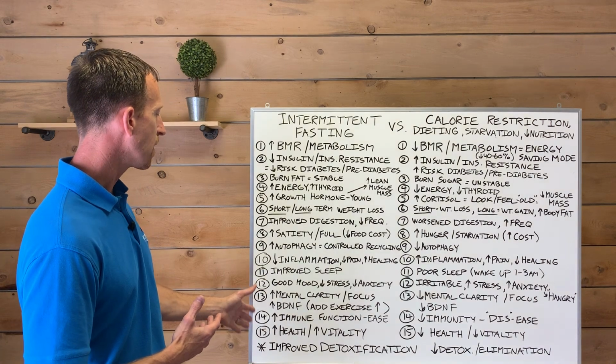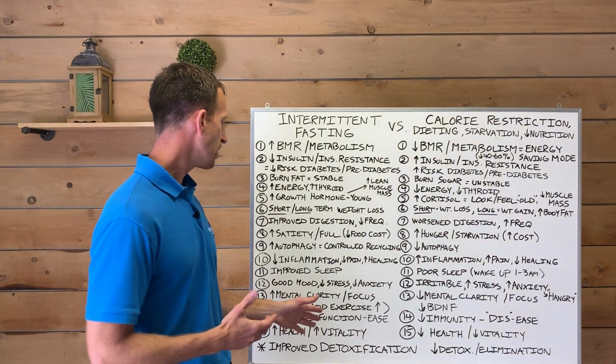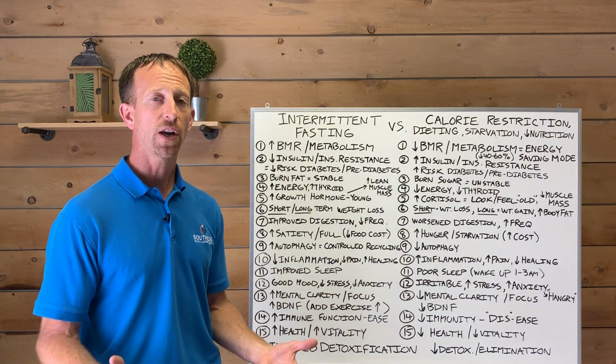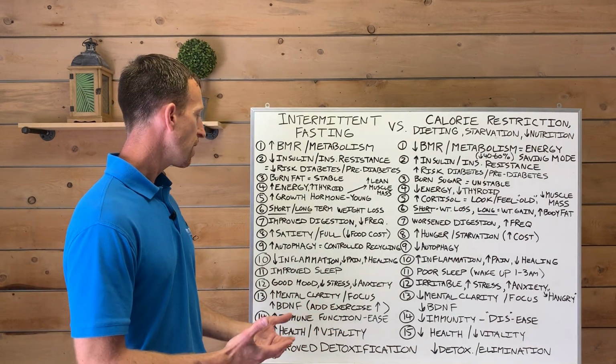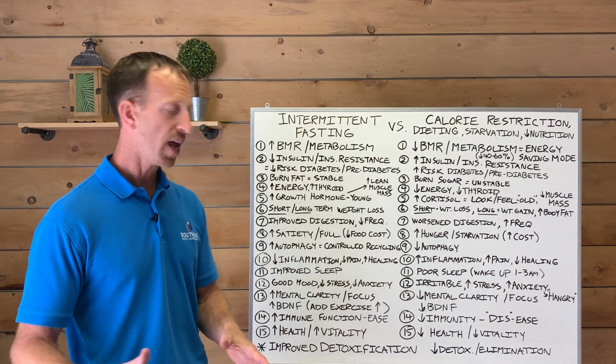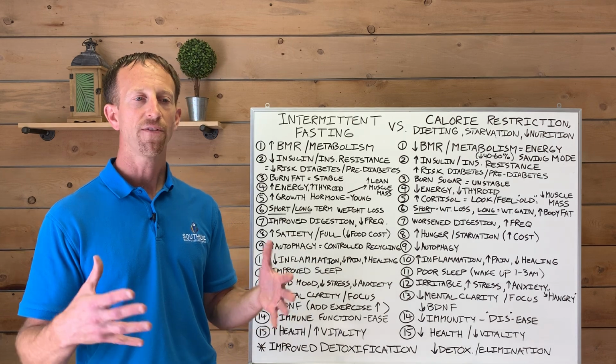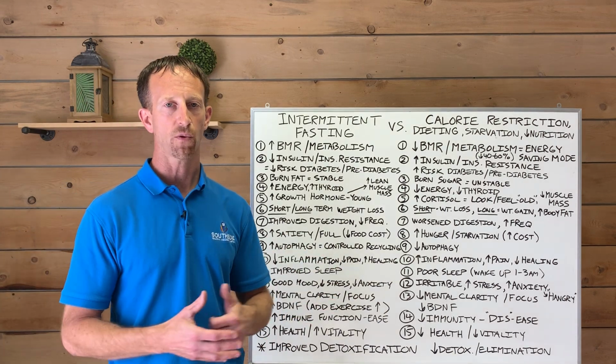Number 14, immune function. Now, in this situation, when a person has lots of extra energy because it's not wasting tons of energy on digestion, the body feels at ease, and the immune system can be incredibly effective at fighting off those things that are constantly around us.